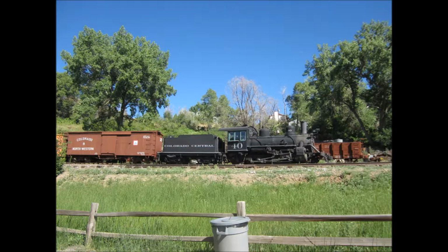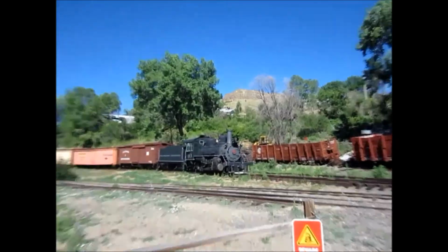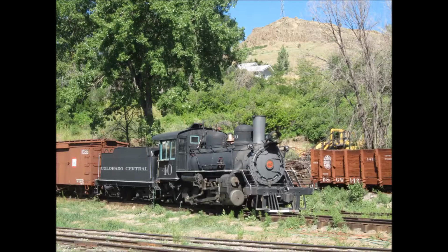Narrow gauge 280 was built by Baldwin in 1920, but it never ran on the Colorado Central. It was actually built for the International Railroad of Central America, located in El Salvador. It arrived in Colorado in about the 1970s for the Georgetown Loop Railroad. It arrived at the museum in 2006 with the tender lettered for the Royal Gorge Route.